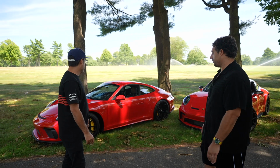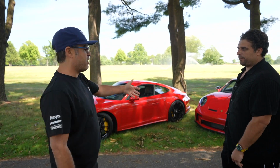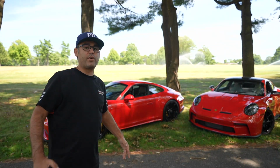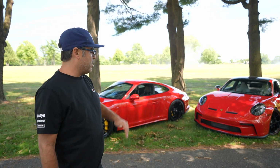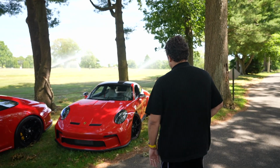Unfortunately. But also, besides the colors, you have two different cars here. You have the 992 versus the 991 GT3, and these are two cars that people are deciding between. Should I get a 991? Should I get the 992? Louie, tell them a little about the 992 GT3 and what makes it different from the 991.